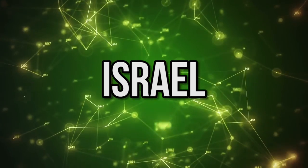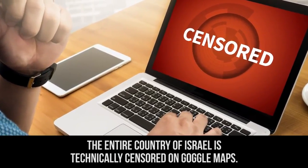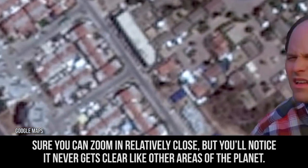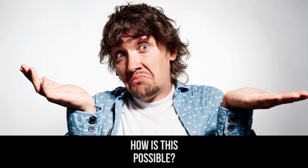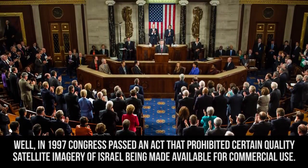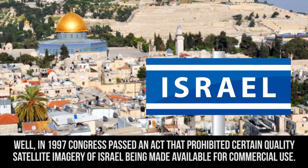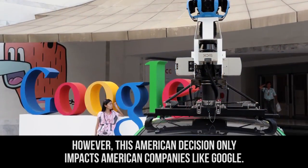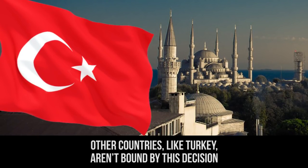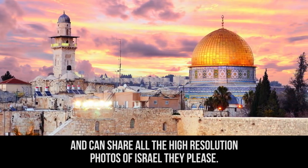Israel. The entire country of Israel is technically censored on Google Maps. Sure, you can zoom in relatively close, but you'll notice it never gets clear like other areas of the planet. How is this possible? Well, in 1997, Congress passed an act that prohibited certain quality satellite imagery of Israel being made available for commercial use. However, this American decision only impacts American companies like Google. Other countries like Turkey aren't bound by this decision and can share all the high-resolution photos of Israel they please.